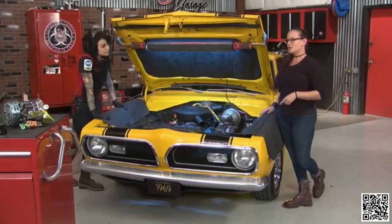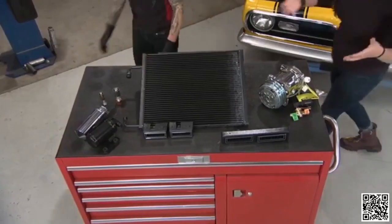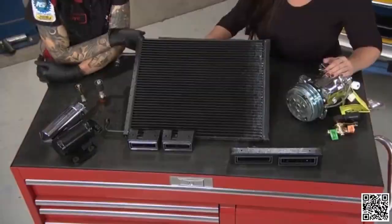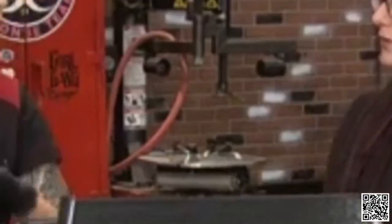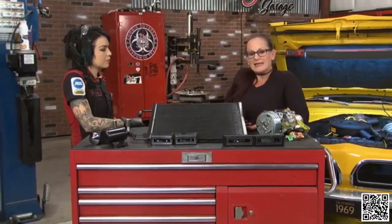But first and foremost, we have a whole bunch of new parts and pieces for our air conditioning system that we would like to show off to you and maybe explain a little bit. That sounds good. Look at all this pretty stuff. We've got to talk about how air conditioning systems in general work, because we don't get to take a lot of time, generally speaking, really explaining all of this stuff.